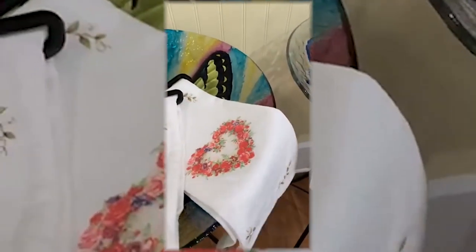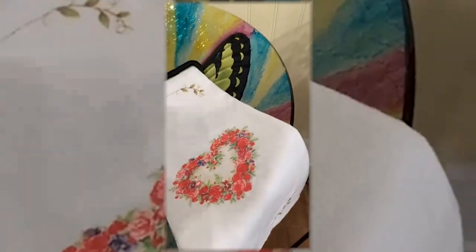I don't know that we had this print before. I wish this would have come before Valentine's Day. So I think it's really pretty.